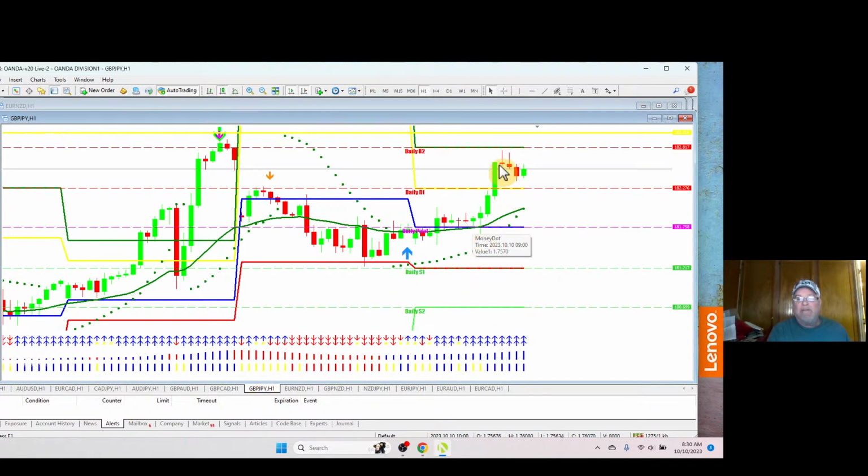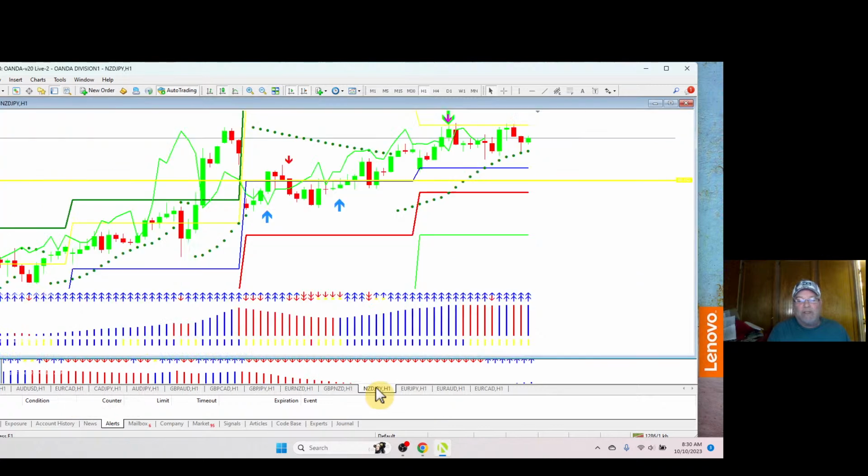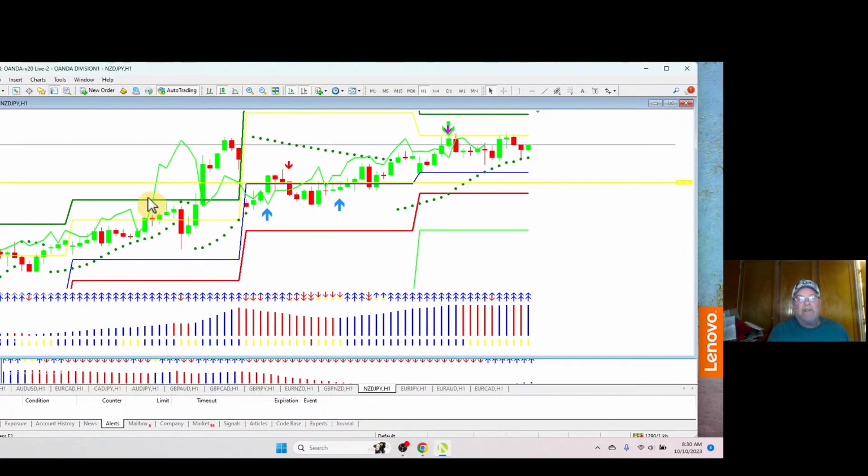The pound yen, there's one daily resistance. There's the second one. It came up close to it. It filled in its gaps. We got to watch these because they could fail here, like the New Zealand yen's trying to. It closed above the gap, but it's not going anywhere, at least not yet. It's got another. See, it's on the pivot too. If you can see that yellow line right here, that's a daily pivot. So right now we're above it.